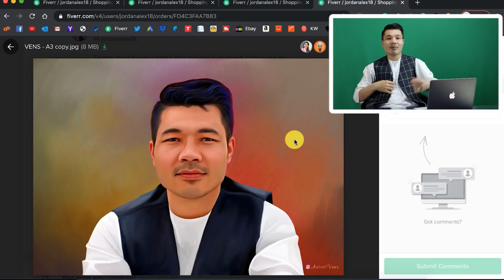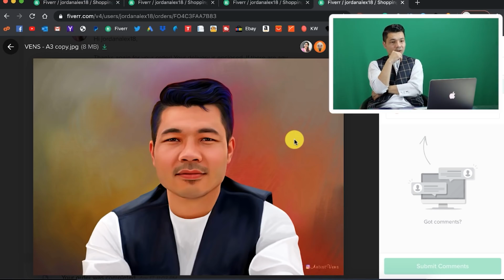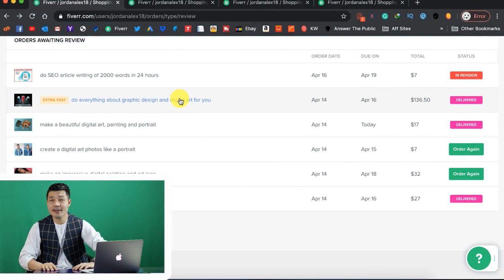So this is the same coat I'm wearing right now. As you can see, there are some lines on my coat, but this seller removed it. Okay, no problem. But after all, good job. I like it.